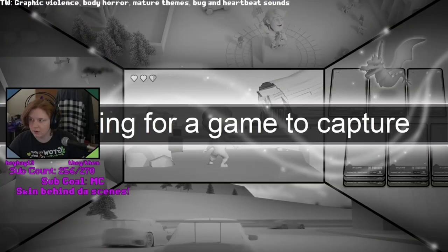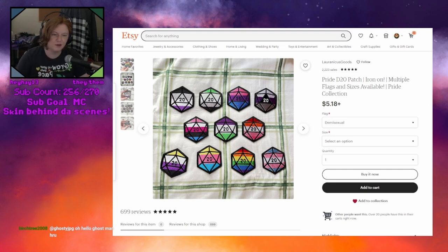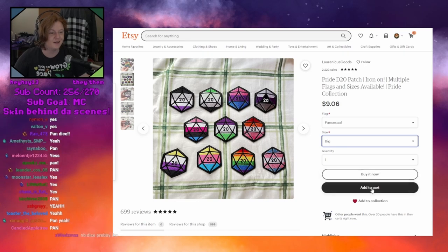I'm gonna pull my cart over here so I can look. We have they/them, we have non-binary, we have trans. Okay, so maybe in this one we get the pan dice. What do you guys think? Do we get the pansexual big boy? Kind of like it. The pan one is really pretty. I agree. Okay. Add to cart.